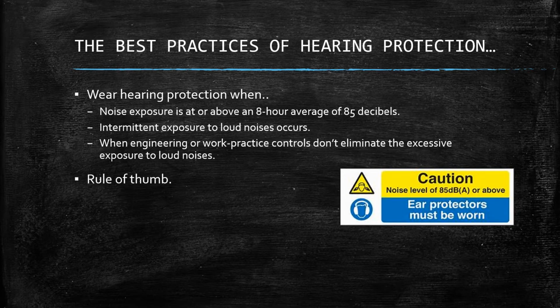A common rule of thumb when deciding when to wear hearing protection is if you have to raise your voice to talk to someone. It typically means you are in an area where the noise level is at or above 85 decibels and you should be wearing hearing protection.